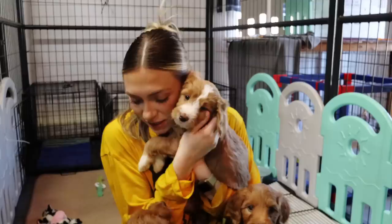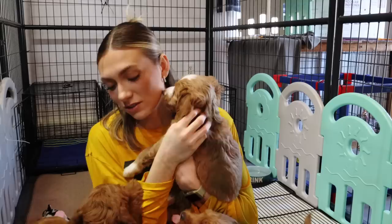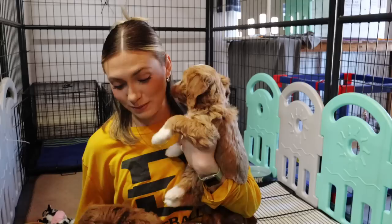Hi. I'm telling you what, puppies are literally like little pterodactyls. Their teeth are sharp. They are so playful, so fun. But you better be careful because they'll get you with them teeth and it will hurt. So that is Ariel. That is Henley's puppies. Her happily ever after litter.